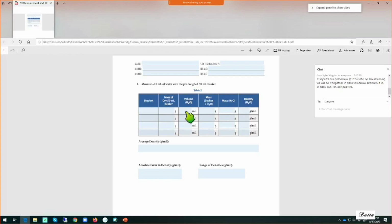Then with the water, you are going to take the mass measurement again. When you subtract this minus this, it is going to give you the mass of the water. And the density equals the mass of the water divided by the volume of the water.